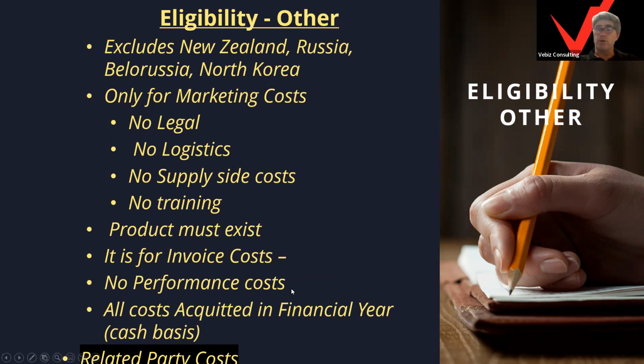It doesn't include performance costs. So, for instance, you may have an agent overseas that's selling on commission. The amount you pay your agent based on commission is not eligible because it's a performance cost. The exception to that, again, is when you use Google AdWords, you only pay when someone clicks through. That is okay. That's fine. Using Google AdWords, and you get charged, that's fine, because you're not actually being paid for the sale. It's still only based around the cost of the marketing. But that's a performance cost I would consider. So performance cost and invoice costs are the two things you need to keep an eye on.